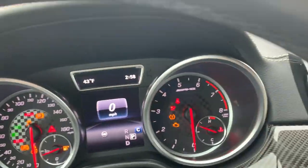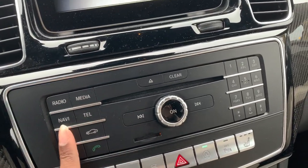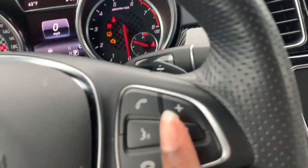There's miles per hour. Gonna leave it at that, which is nice. You have all of these different kinds of settings. All down here, you do have your radio selection, media selection, all of that stuff. This is very helpful because this is to mute. You also have it on the steering wheel.